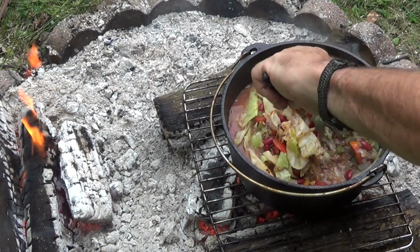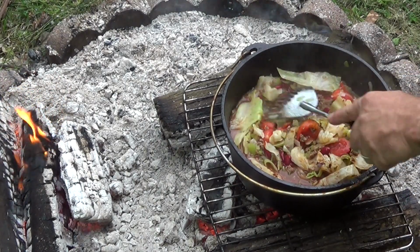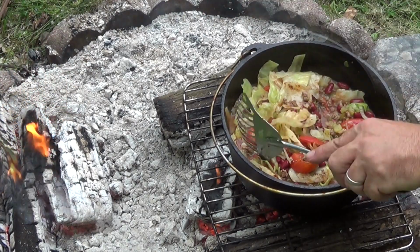Hawkeye Stew, they call this. I don't know why it called out to me so, out of all the things in the book to try first. I don't know if it was Last of the Mohicans Hawkeye, MASH Hawkeye.